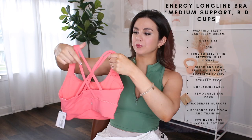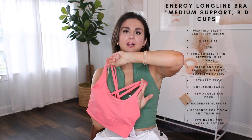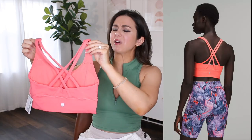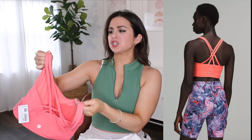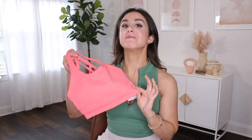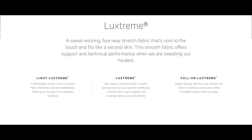But yeah, what really drew me to it was obviously the raspberry cream color. I think it's very vibrant, pretty for the summertime. You know me, I love strappy action on the back. The thick straps, though, are gonna keep it nice and comfortable. So this is made with their Luxtreme fabric, which is apparently slick and low friction support. All right, so you're not gonna be rubbing up on yourself. I feel like this material is gonna be absolutely perfect to grind in at the gym, lift some weights.